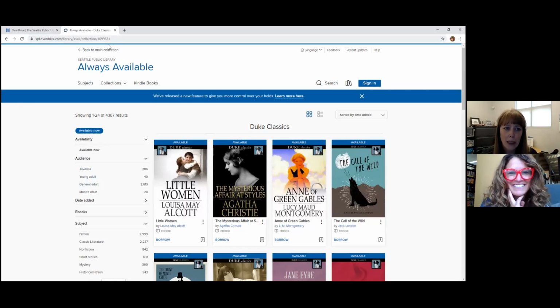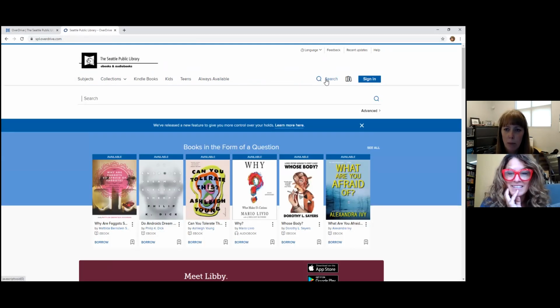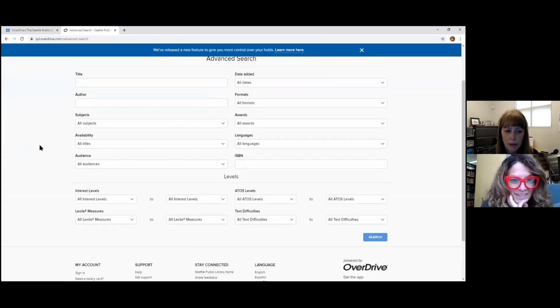So I'm going to go back to the main collection at the top left. And if you do an advanced search, I'll show you how to find other popular books that have tons of titles checked in. So if you click on the search without putting anything in it, you can get to the advanced search. And I'm going to do a little finagling here.